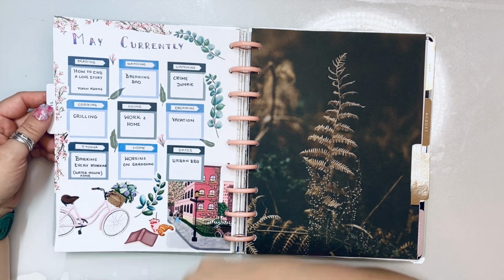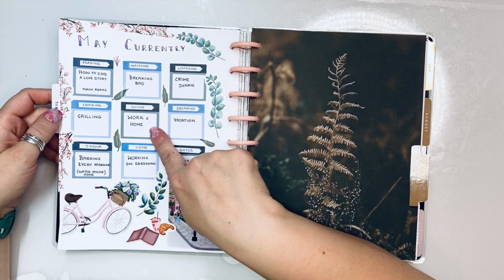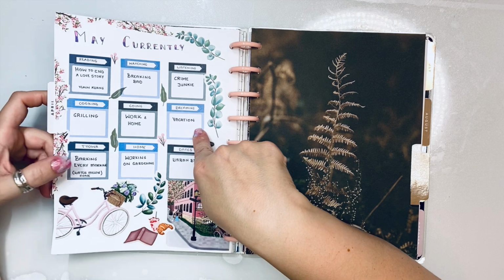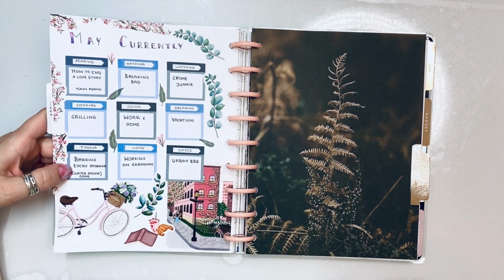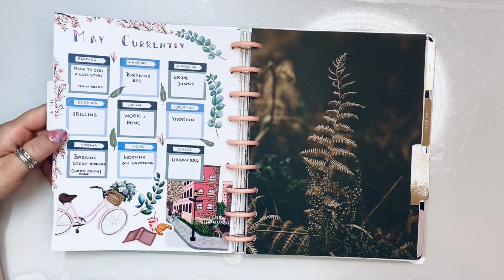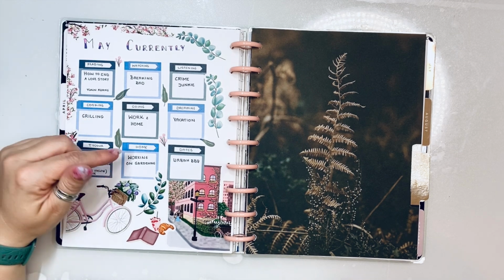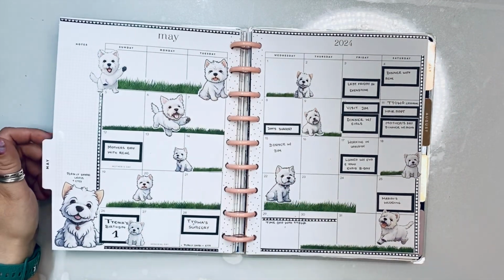In June we finished watching Breaking Bad. So that was great. Listening to Crime Junkie. For cooking, we're mostly grilling. Just going to home and work. Dreaming of vacation. For Toa, I have barking every day, every morning, and he wore a watermelon cone, so I wrote that here. Working on gardening for home, and we went to Urban Barbecue for a date. That was not so great.